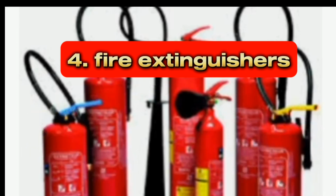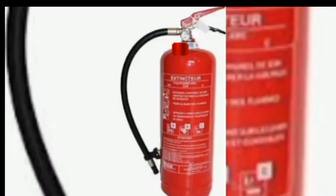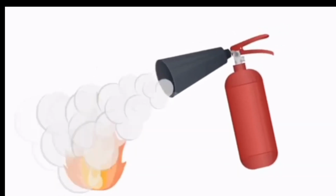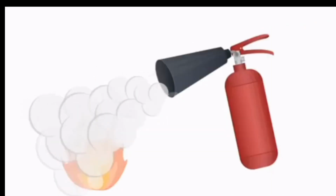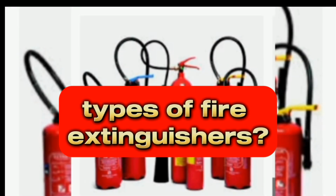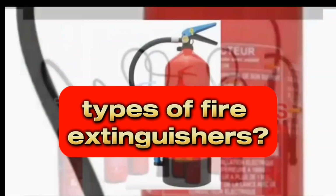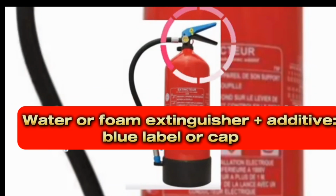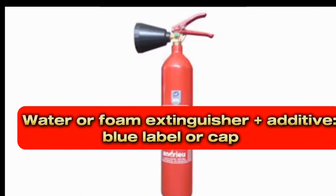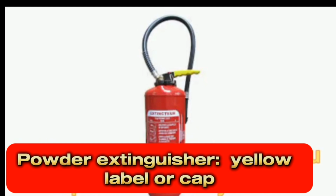The following point we will address concerns fire extinguishers, without going into detail. A fire extinguisher is a firefighting device capable of projecting or spreading an appropriate substance called extinguishing agent in order to extinguish the start of a fire. We distinguish between fire extinguishers intended exclusively for firefighters and those intended for the general public. Water or foam extinguisher plus additive, blue background label or cap. CO2 fire extinguisher, label or cap gray background. Powder extinguisher, yellow background label or cap.